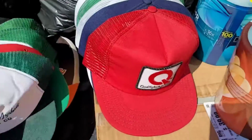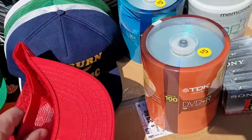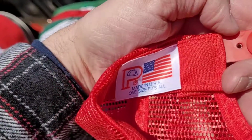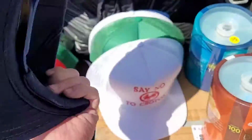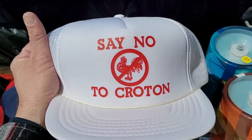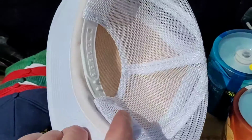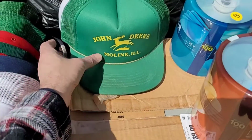Mansfield Asphalt and Paving. Old Quality Farm and Fleet hat. Again, looking at the made in the USA on there. Oh, that's upside down. Tag right there. Coburn Electric. Say no to Croton. Now, I don't know who or what a Croton is. I don't like to take sides, but someone took the time to put it on a hat. So, I don't know about you, but I'm just going to say no to Croton.